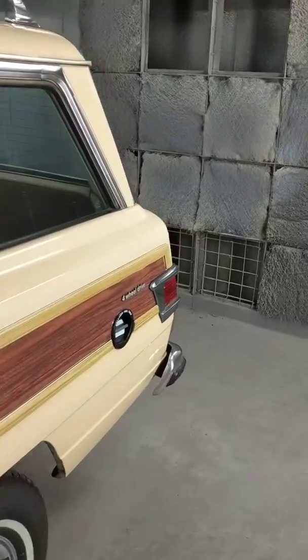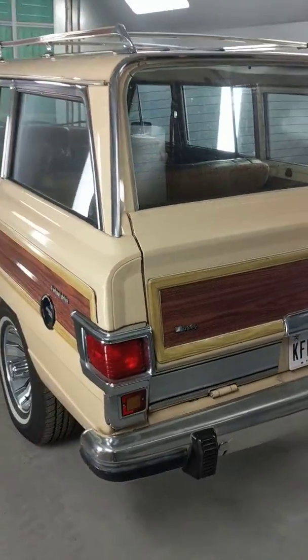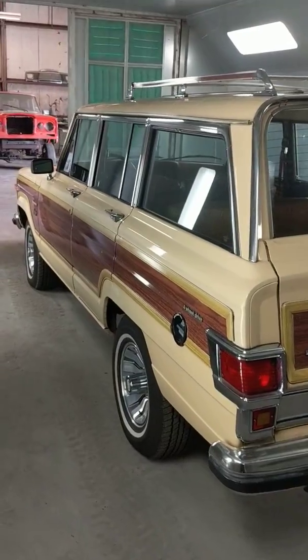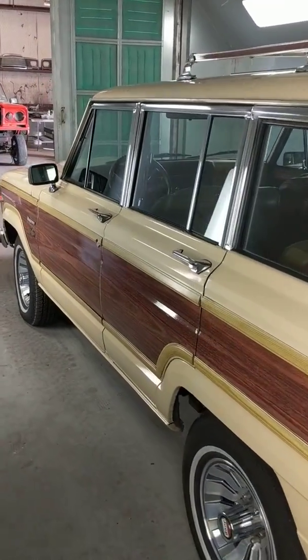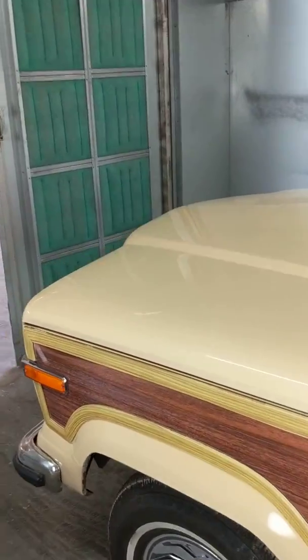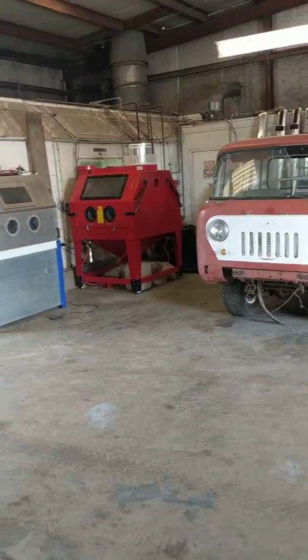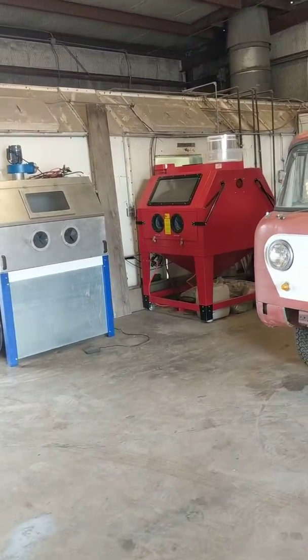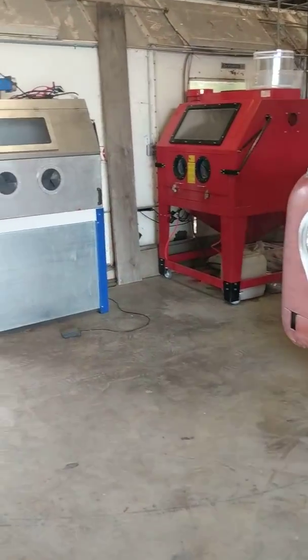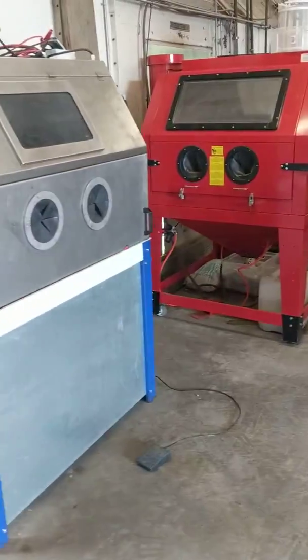1983 Jeep Wagoneer that belongs to a good friend of mine. It's just here in storage. It's a very nice original classic, 70,000 miles. Never been repainted, just a beautiful car. What do we have more here? We've got, of course, some equipment to be able to work on light pieces from out here. Sandblaster cabinet, cleaning cabinet.